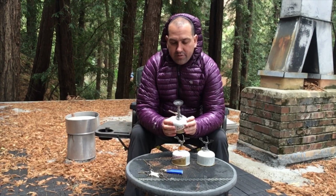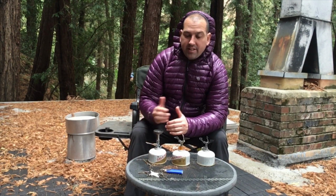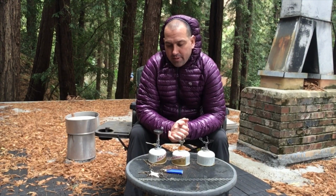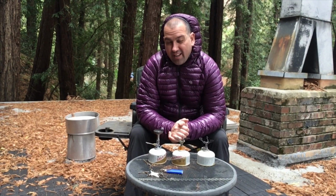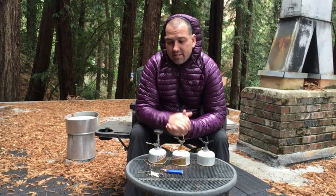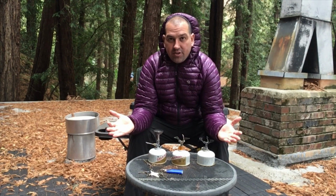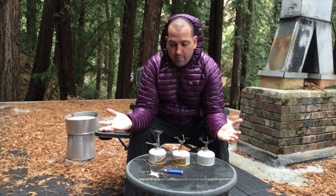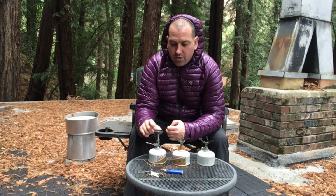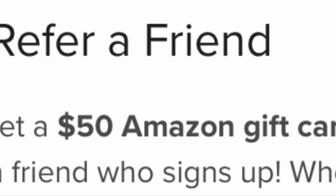The way that I got a hold of this stove was I actually bought it for $14. I did that with a $50 coupon on Amazon that I got from an app. I was buying my lunches at work with an app called MealPal. I signed up a coworker for MealPal, and 60 days later they sent me $50 off Amazon. That brought the price of the Soto Windmaster stove down from $64 down to $14.